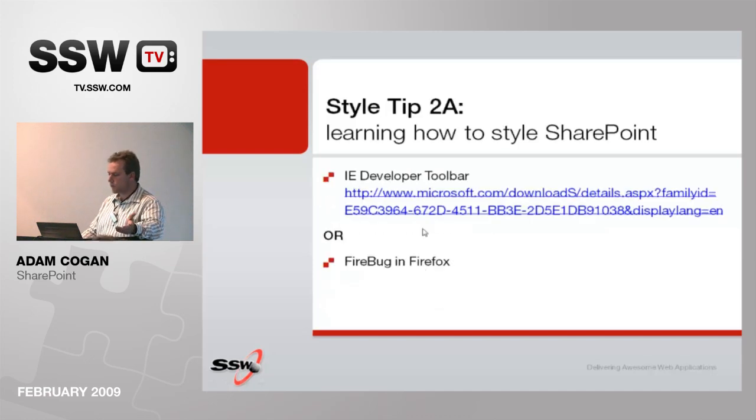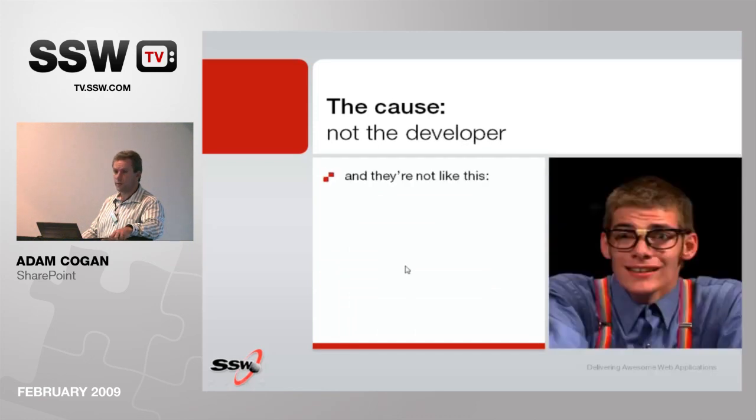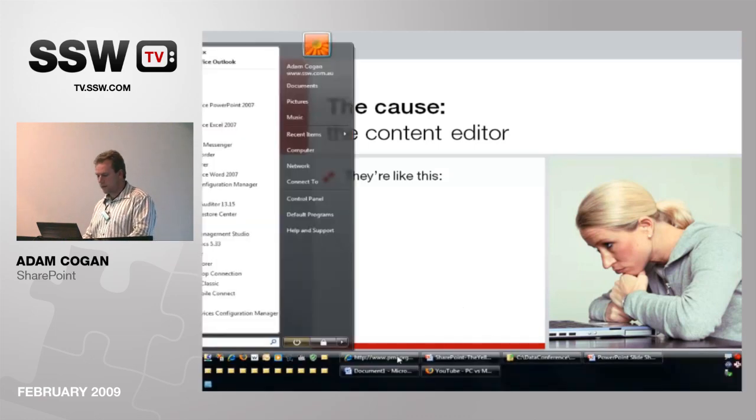The first thing is make sure you're using the IE Developer Toolbar or Firebug. Okay, almost everyone in our company uses Firebug, but they're pretty equivalent. The cause of ugly sites, you're not going to believe it, it's never the designer, it's never their fault. It's not the developer, it's actually the content editor, believe it or not. And let me just explain to you why I say that.